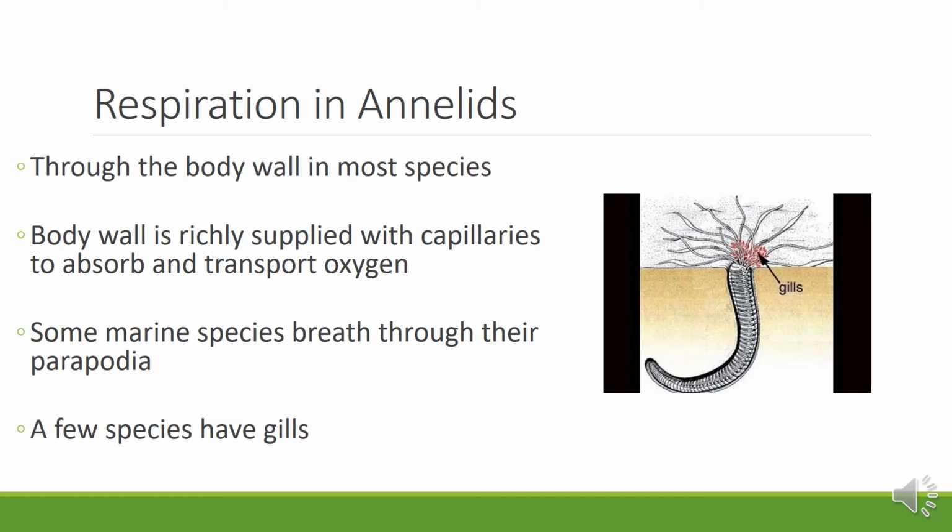Respiration for these guys. They respirate through the body wall in most species. The body wall is richly supplied with capillaries, those tiny blood vessels, to absorb and transport oxygen. Some marine species will breathe through their parapodia. That's just giving them more surface area so that they have more area to breathe through. A few species, especially your marine species, will have gills that they will use to pull oxygen out of water.